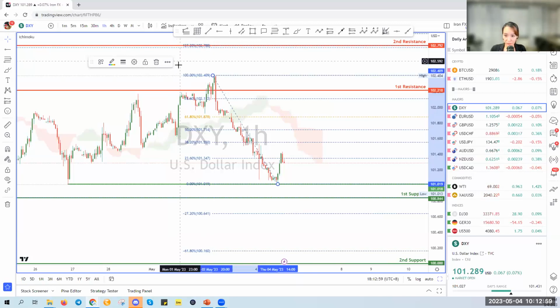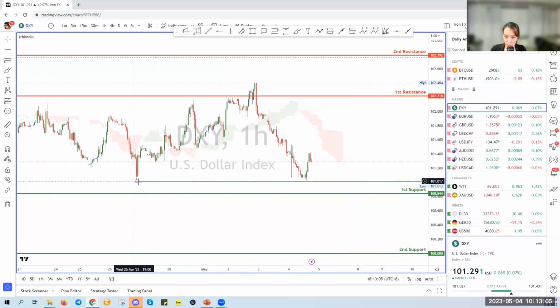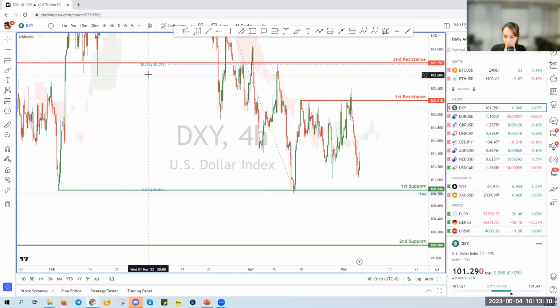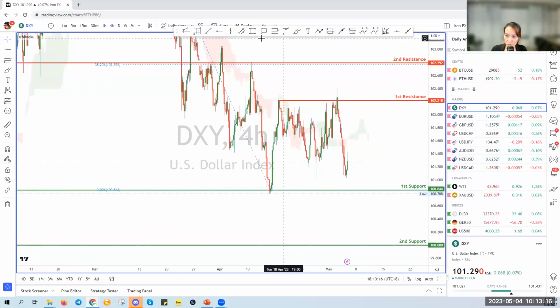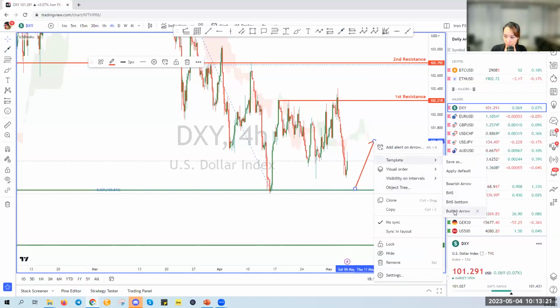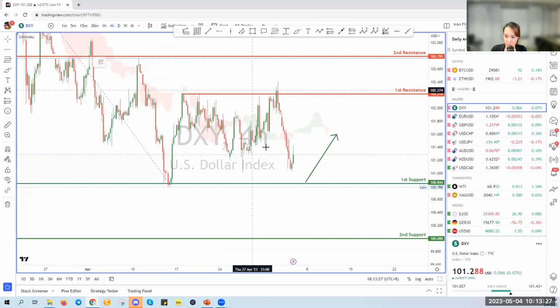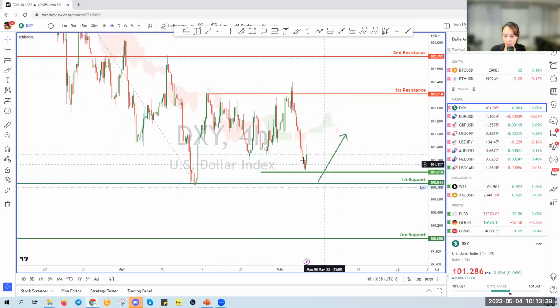My view for DXY is still bearish. So it could come down to first support, which is this one. And from here, you may consider to buy if the price comes here around this level. This morning they tested this week's level in H4. So you may consider to buy at this level.